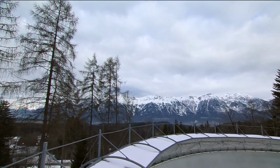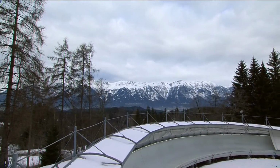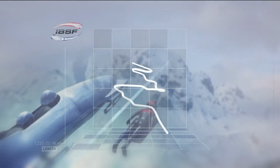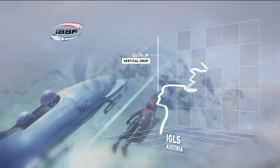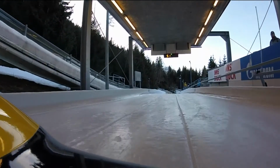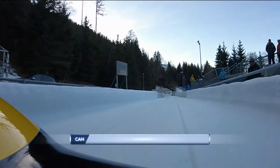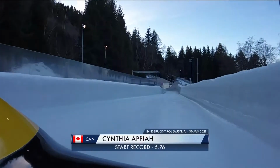In 1972, this track was the venue for the Olympic Games and remains in use to this day, but this will be the final World Cup weekend on this particular track, as plans are in place to change the bottom, including the very tricky outrun which finishes under the nearby ski piste. Well, the start is short here, and so explosive power is going to be absolutely critical.